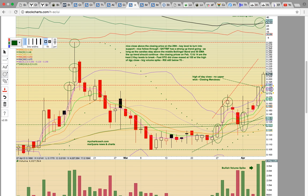This is a very strong uptrend. Stocks don't go straight up. If they pull back and backfill, as long as the chart isn't broken, you just reload on the bounce and continue riding it higher.